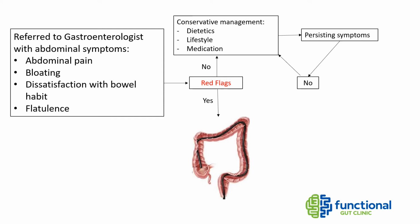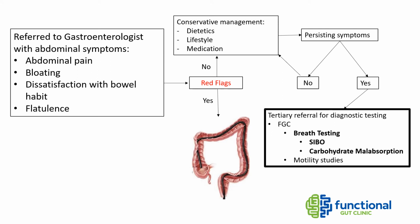If these conservative measures work, so symptoms are no longer persisting or are well managed, the patient will likely continue with these. However, if the symptoms do persist, they may then be referred for tertiary testing, so further testing, and this is where they would undergo a breath test for small intestinal bacterial overgrowth or perhaps carbohydrate malabsorption.